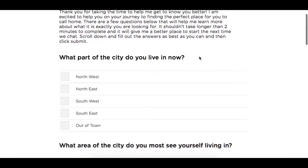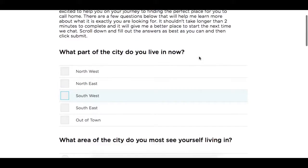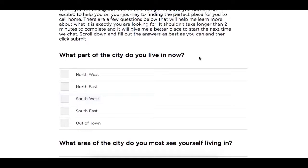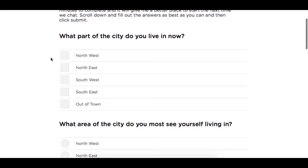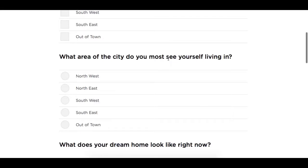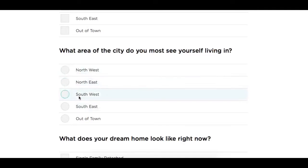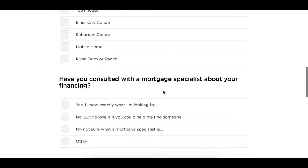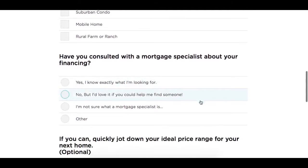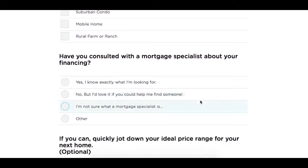And then there's a short little questionnaire that is going to give you insight into what your new potential client can be. So it's going to ask all of the following questions. What part of the city do you live in now? What area do you see yourself most living in? What does your dream home look like? And I've put in a bunch of different ideas for them to choose. And you can also build this in your own account and customize it exactly the way that you want it to look. But obviously don't make it too overwhelming for anybody that's getting there.